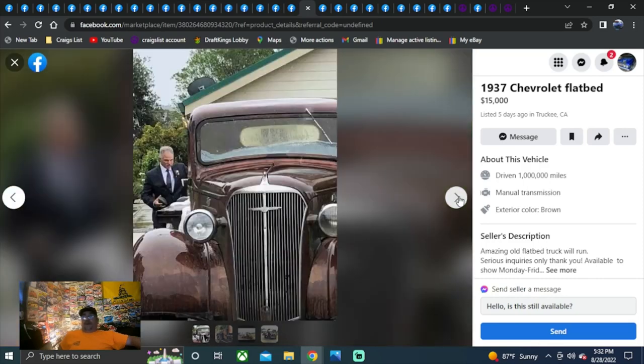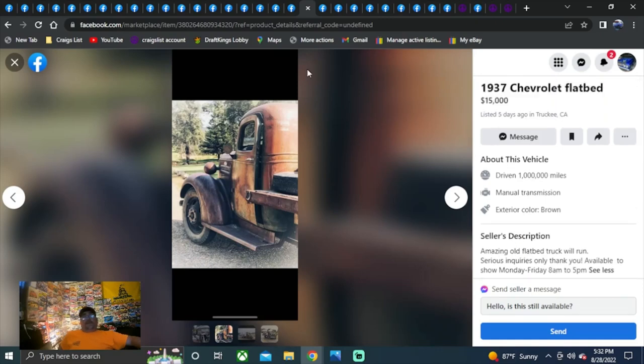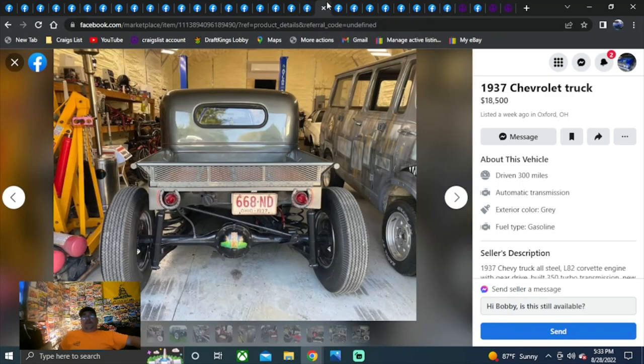Cool old truck. The big one's what you're looking for. One ton or something, right? It doesn't say nothing about a title. It's $15,000. It was listed 5 days ago on Facebook Marketplace. Check it out. On to another one. A 1937 Chevrolet truck.